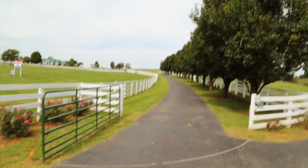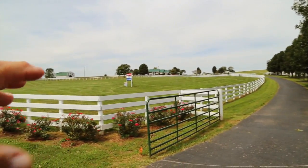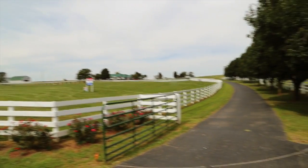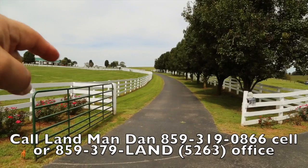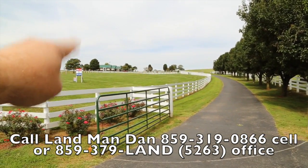Today I have got a winner for you. You're looking for a really fine farm. I don't care whether it's horses or cattle or llamas or whatever you want to raise. This is the farm. 140 acres. Got two houses. This house up here is the main house.